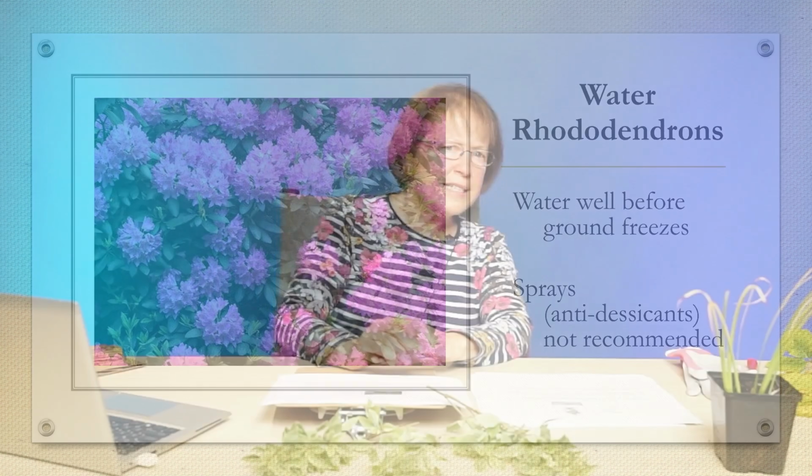The other thing you may see at garden centers are sprays. They're called anti-desiccants, which doesn't matter. What they're supposed to do is help protect the leaves from losing moisture. These sprays aren't recommended for rhododendrons because they block up the pores in the leaves of the plant, which can create other problems. So you may be tempted to do this thinking you're helping the plant, but in the case of rhododendrons, I would say just pass by and let them get through winter with the water you've added to the soil.